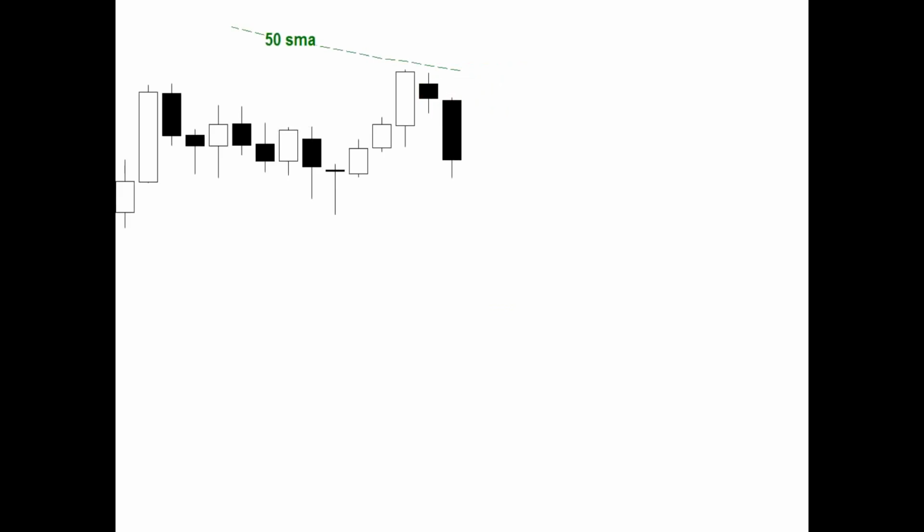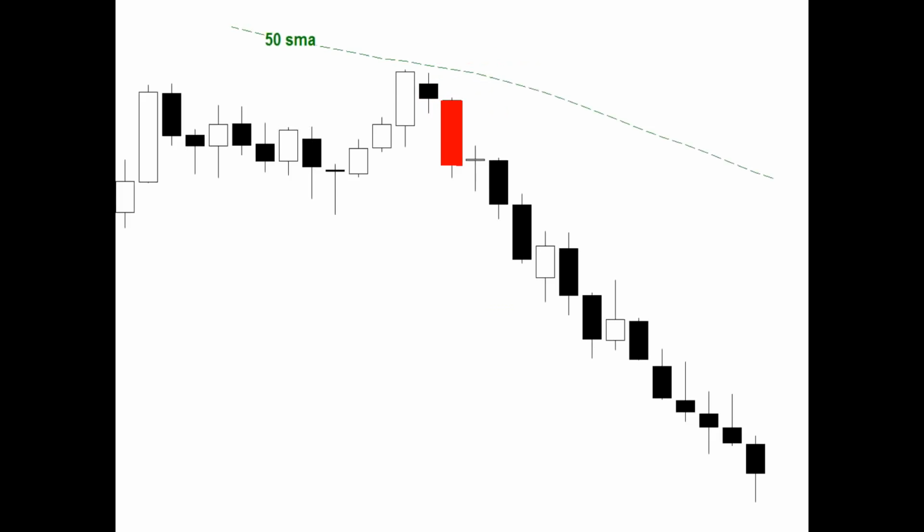So, as we see here, we are below the 50. This bar closes in the bottom 25%. What's it telling us? It's telling us the overall trend is down. So we don't want to swim upstream and buy. That's a gambling mentality and a recipe for disaster. What do we want to do? We want to sell. And what's this bar telling us? This bar is telling us on the short term it wants to go lower. And as you can see, the market told you in advance what it wanted to do.